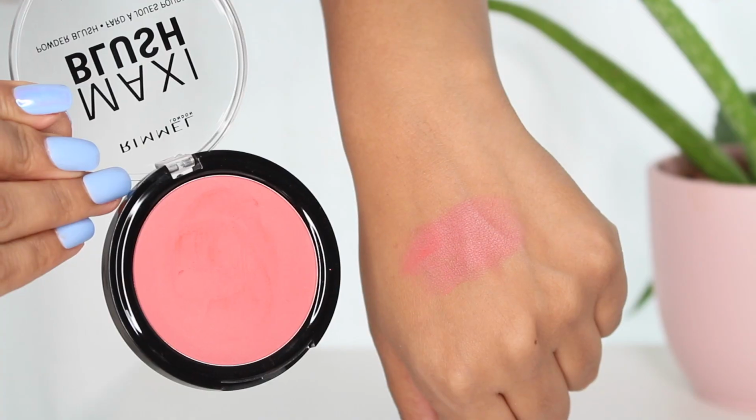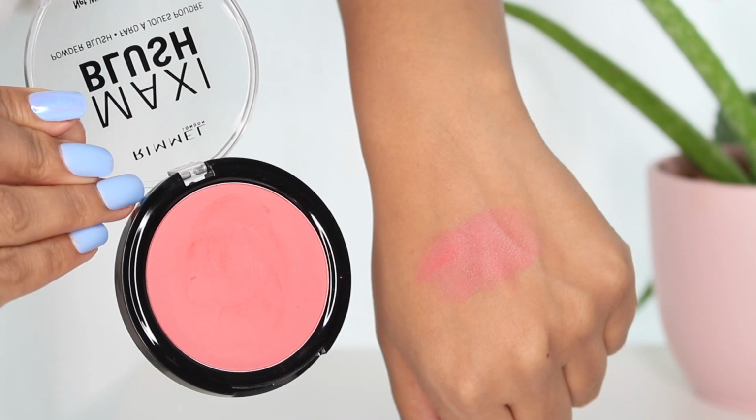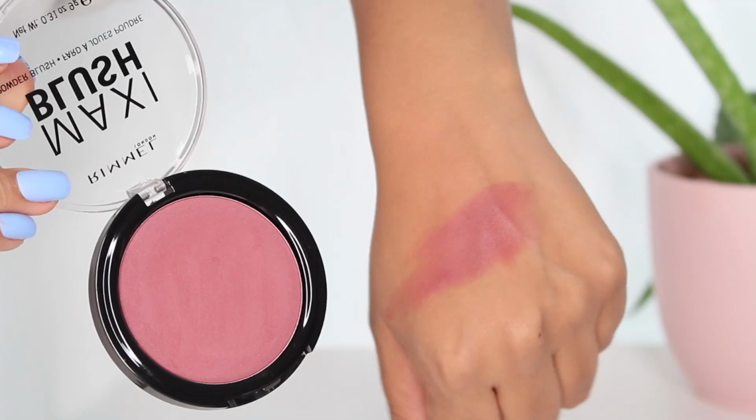The next is in the shade Wild Card, and this is beautiful. It has that very flush cheeks just in from the ski hill. Not that I've ever experienced that look to your face, so I think that this could work on the majority of people, but you might just need to go in with a light hand, but a really beautiful flush of color.